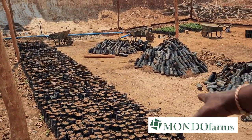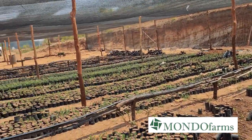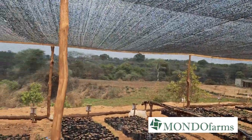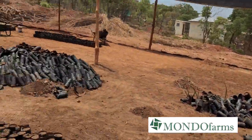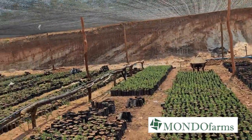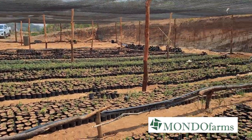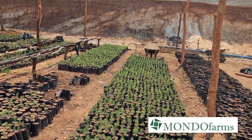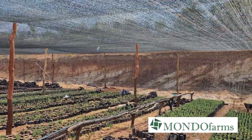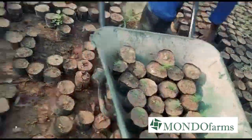And we have all these empty pots that we're going to use for the eucalyptus seedlings that we have there. So obviously we prefer to use these 3x5 and the 4x6 sleeves rather than the bigger pots. The bigger pots are heavier and we can use them for other plants. We're also looking to do some palms and stuff, which are coming in next week as well, here in this beautiful microclimate environment.